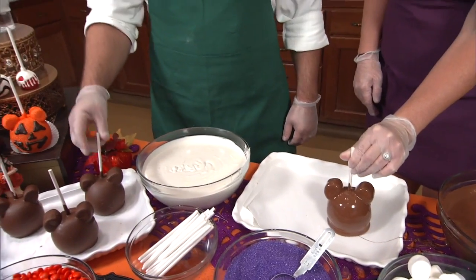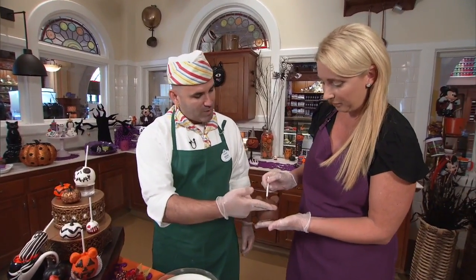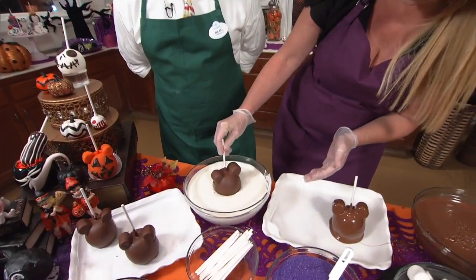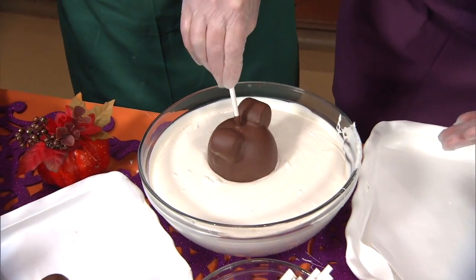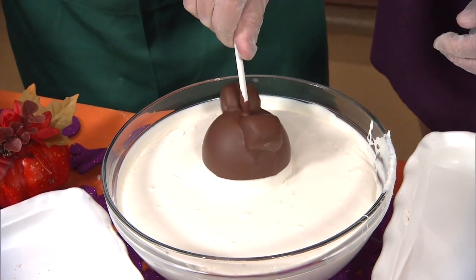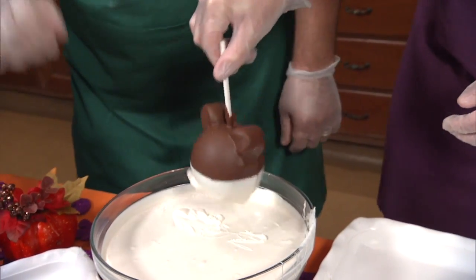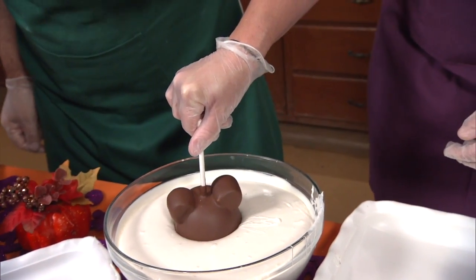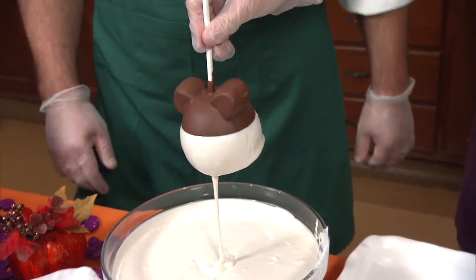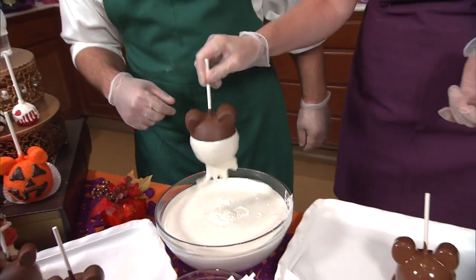And with our Disney magic, we have one already set and ready for you. Voila! You're going to dip it down about halfway to create her dress. So what is your favorite treat during Halloween time? It's hard to say. I like the Jack apples. I'm a little bit more of a Nightmare Before Christmas person. We're going to shake off all that excess chocolate. Let's dip it back in there, a little bit further. Bring this back, and now lift it up. Look at all this chocolate. Chocolate lover's dream. Now she has a dress and not a mini skirt. Shake off the excess.